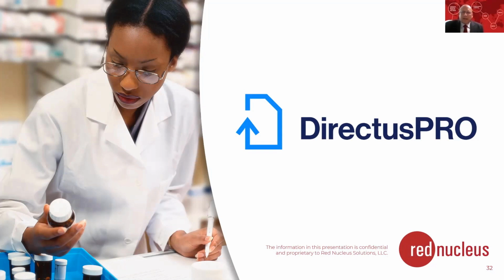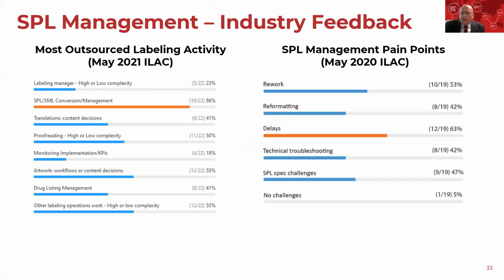So we move to the next slide. I'm going to share that Red Nucleus has more than 20 years of industry experience in labeling, and we have recognized a need for a system which will fill the existing gaps. The Red Nucleus Industry Labeling Advisory Committee, or ILAC, is a forum that brings together industry leaders with a vested interest in labeling and provides them with a platform to work together in an innovative manner to advance the labeling landscape. I would like to share a couple of data points from our past ILAC meetings, in which over 30 pharma companies attended as active members, and in which several members from the FDA attended as observers. We are excited that the FDA has not missed one of our committee meetings.